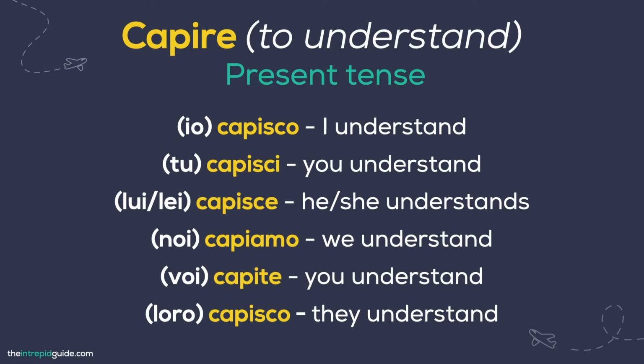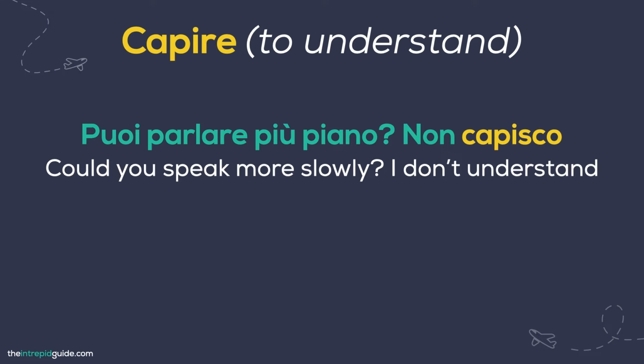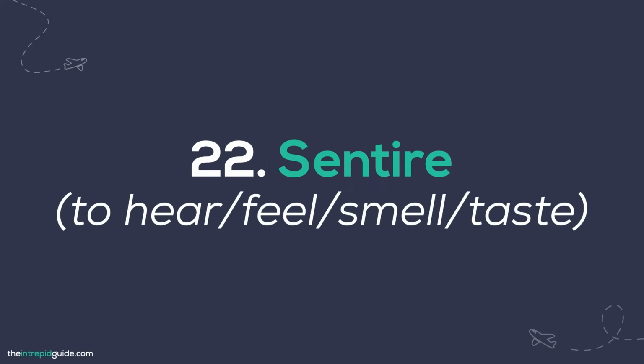Io capisco. Tu capisci. Lui, lei capisce. Noi capiamo. Voi capite. Loro capiscono. Here are some examples. Puoi parlare più piano? Could you speak more slowly? Non capisco. I don't understand. Abbiamo capito tutto. We understood everything.